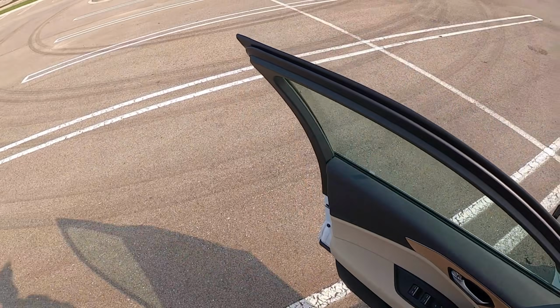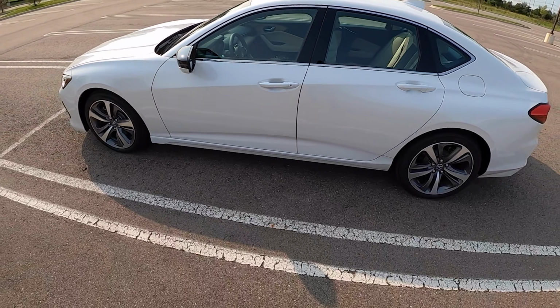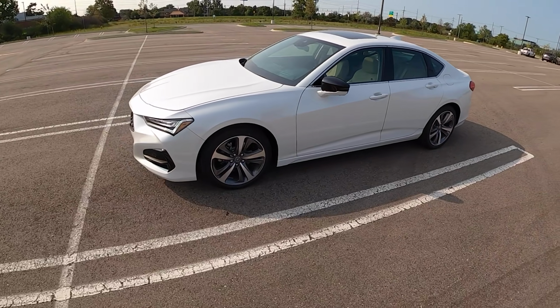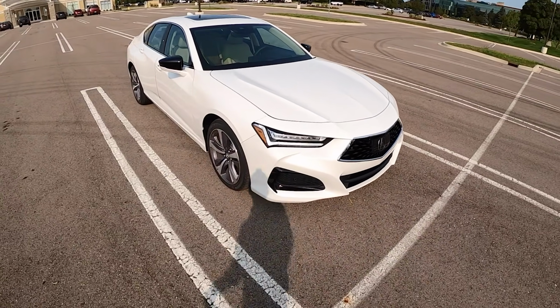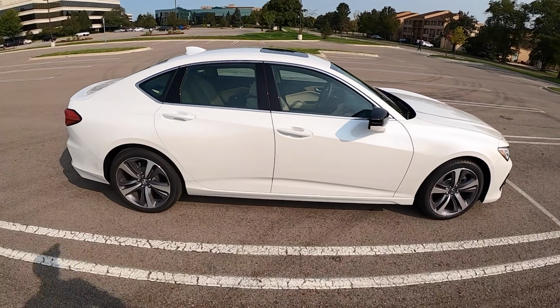There's a whole new design. This is a completely new platform for the TLX for 2021. It doesn't share any parts anymore with the Accord, which is pretty impressive. This thing looks fantastic. It's lower, it's wider, it's a lot sleeker. They've done a lot with the proportions.